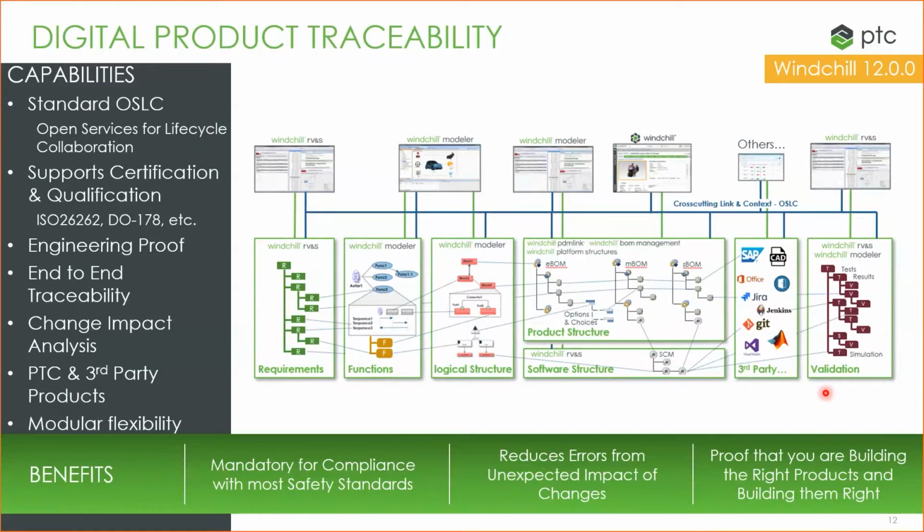What this does is allow you to understand and manage that digital thread across your product, but it also allows you to stay compliant with any of the regulatory challenges that you may face in various industries. And it also allows you to better understand the changes that you may undergo with your product. This allows you to work more efficiently, create higher quality products, and also reduce your time to market.